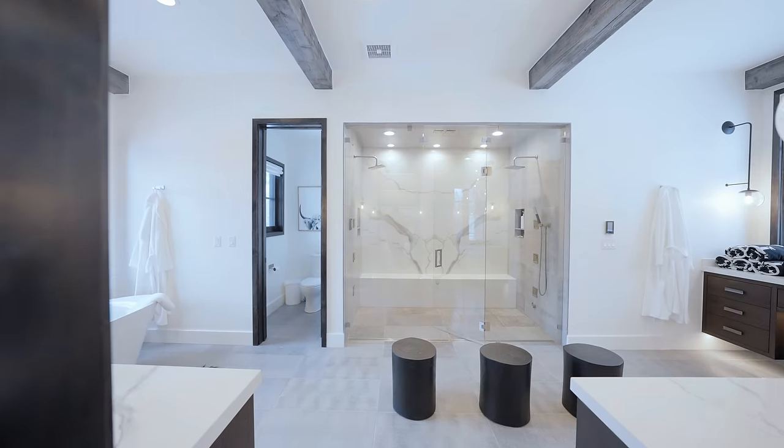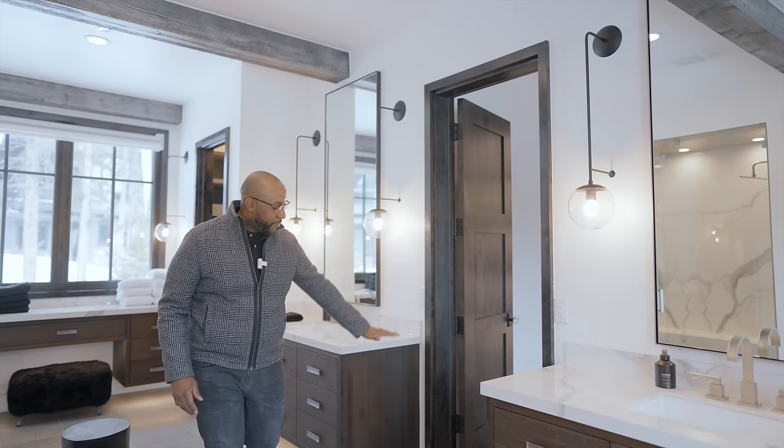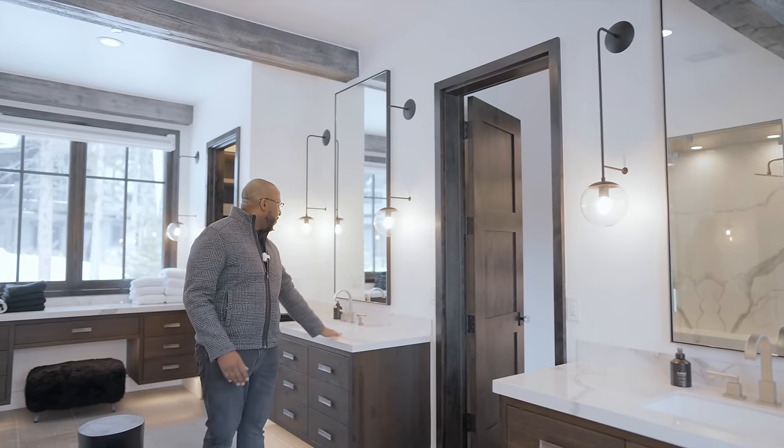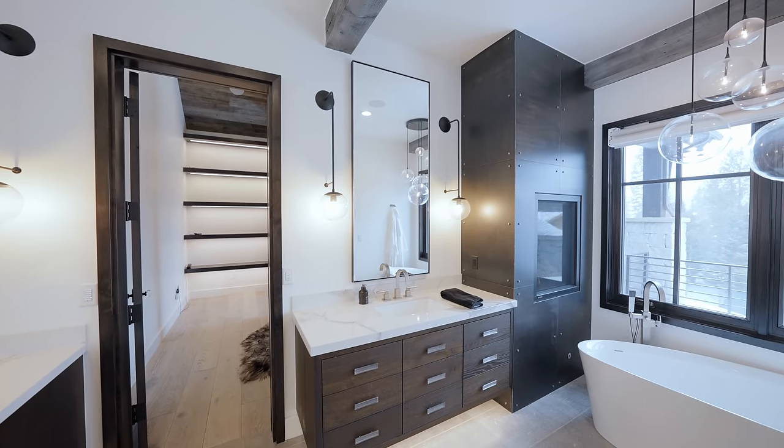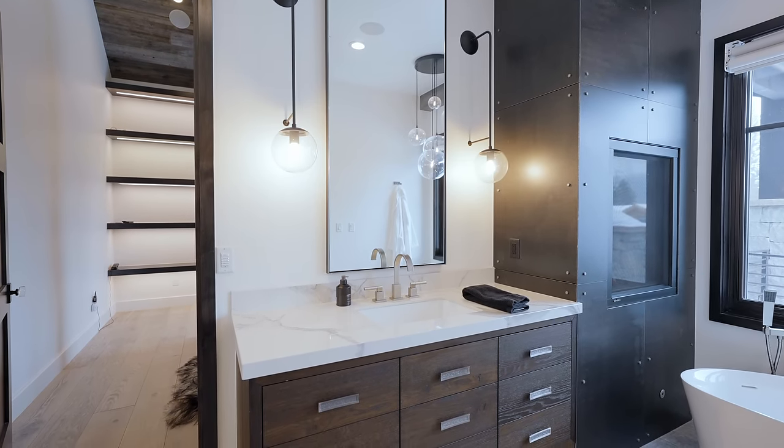Step into this incredible spa bathroom. Love the features and details in here. Heated floors in here, of course. Double vanities, quartz countertops on each vanity. Beautiful lighting details throughout. Beautiful fixtures throughout.